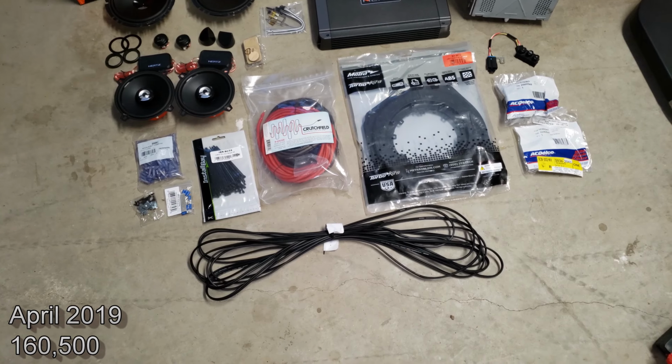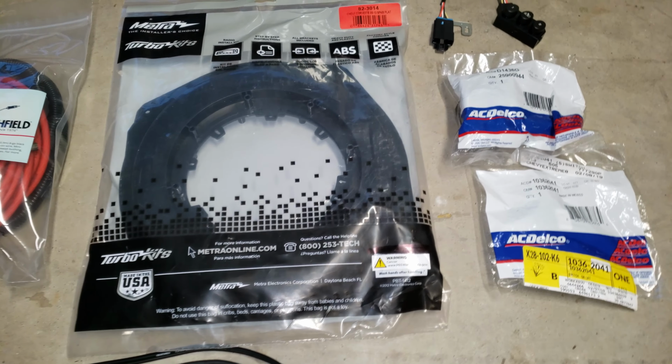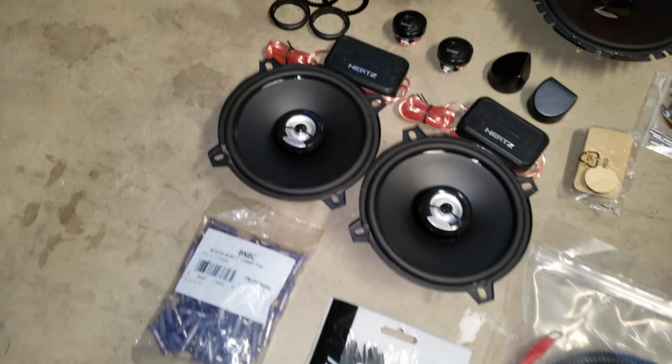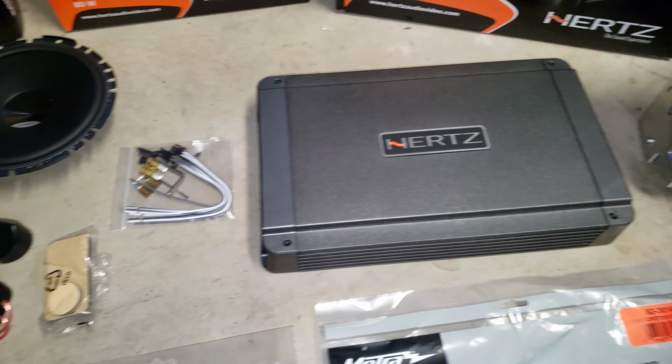The next issue I want to address is the stock sound system. It came with the Bose speakers and a touchscreen radio, which the CD player no longer works in. And overall, the sound system in the car just sounded pretty bad.